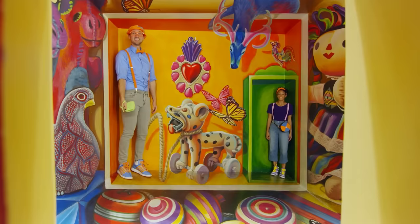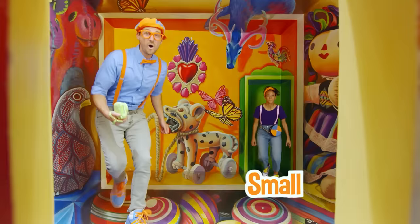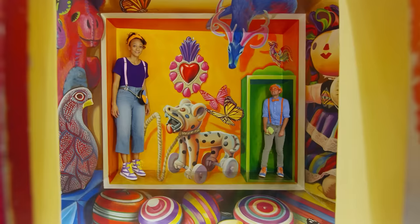Whoa, come on! Whoa, you look so small! Whoa! This place is awesome! Yeah, doesn't Blippi look so much bigger than me? Yeah, Mika! You look so small! Whoa! But check this out! Whoa! Now I'm really big! And I'm really small! Do you want to see how it works? Whoa, come on! Yeah, come on!